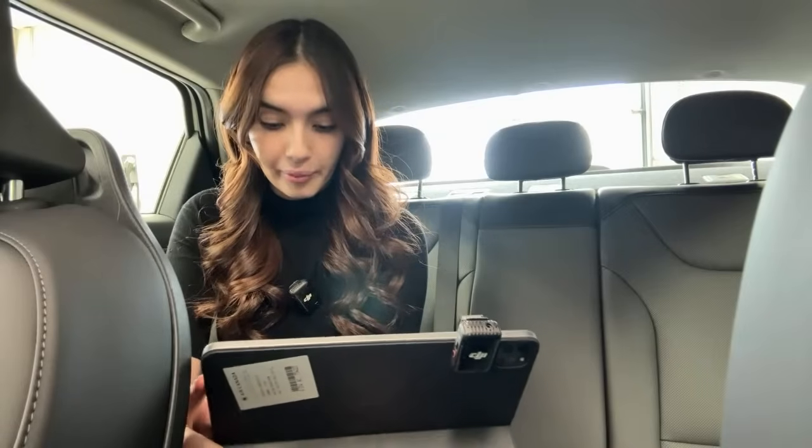What car do you like more, the K4 or the Elantra? As of right now, I do like the K4 more, largely because it is completely redesigned, a completely new model. So it's got the latest and greatest tech, but I'm excited to see what the new Elantra will look like.